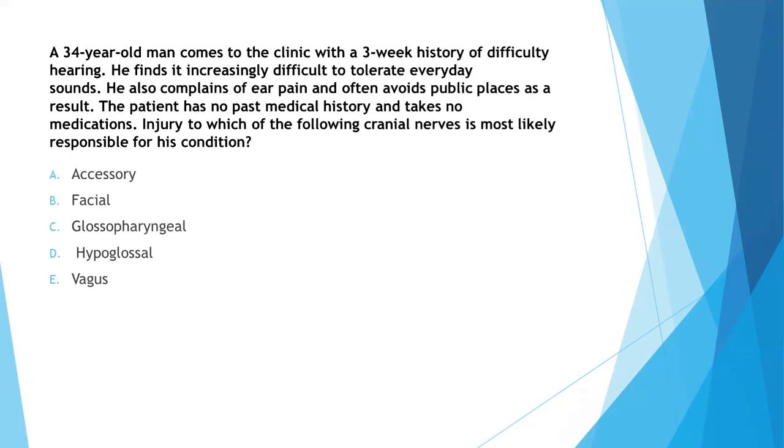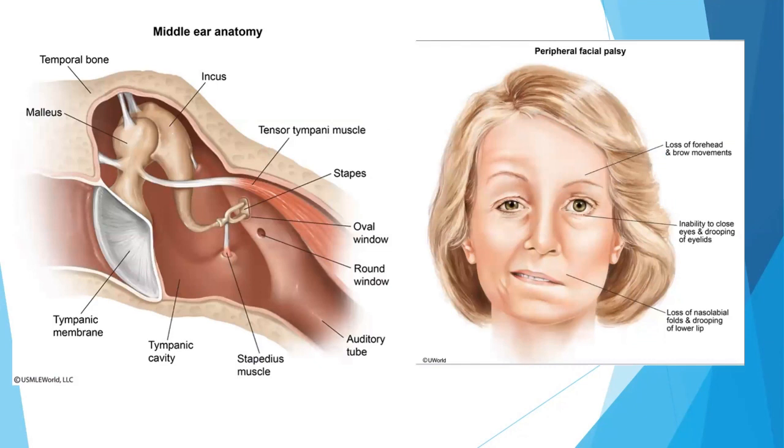Now, if you can remember the cranial nerve chart that I have shown you in this video, then you can answer this question so easily. So, accessory, facial, glossopharyngeal, hypoglossal, or vagus. What do you think? Pause the video and try to answer. So let's talk about some of the middle ear anatomy. Here you can see that this is the tensor tympani muscle, okay? And involvement of this muscle is what we are going to discuss in this question. Also here you can see this is the stapedius muscle, right?